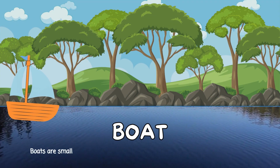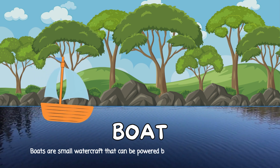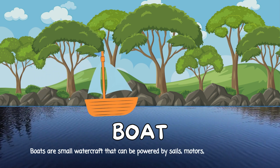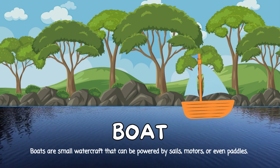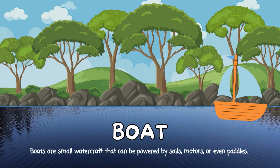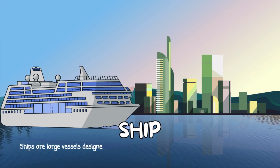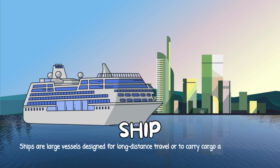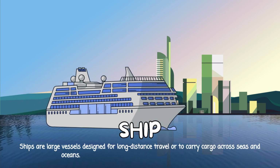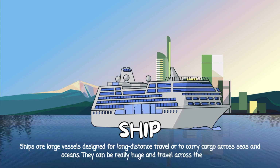Boat. Boats are small watercraft that can be powered by sails, motors, or even paddles. Ship. Ships are large vessels designed for long distance travel or to carry cargo across seas and oceans. They can be really huge and travel across the world.